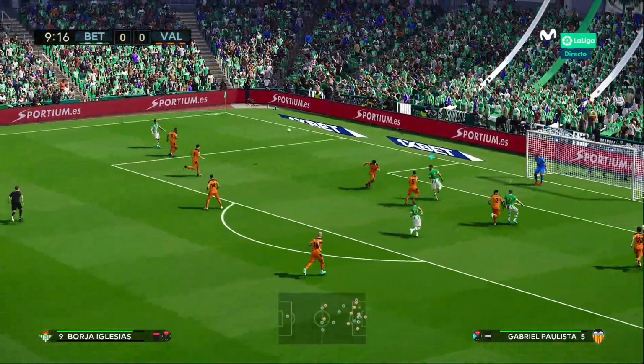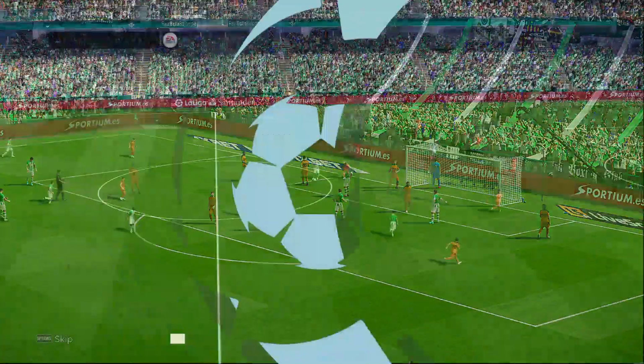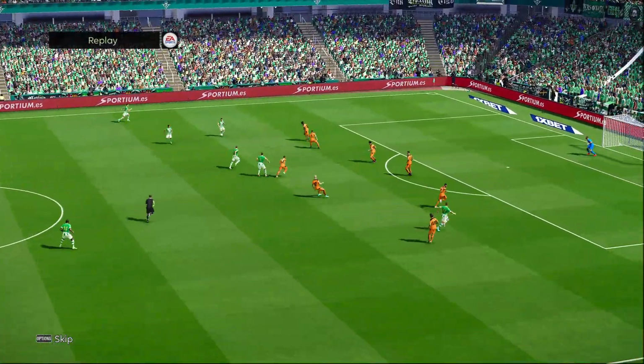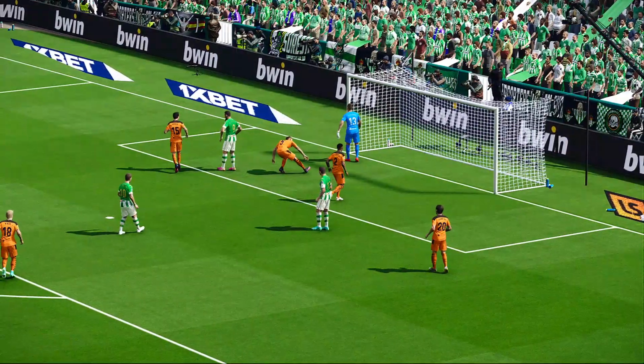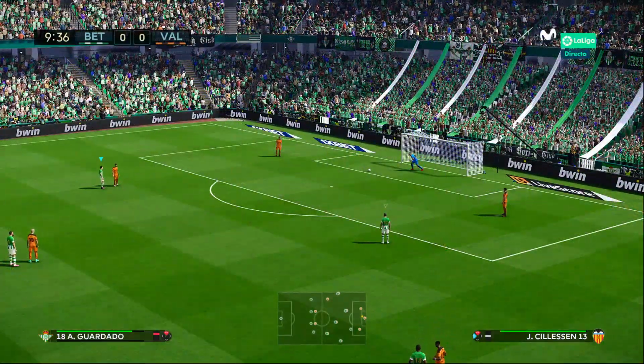Sevilla, don't forget that. Right, cross into the box, header goes over the bar. First attempt for Betis. Be a goal kick to Valencia.